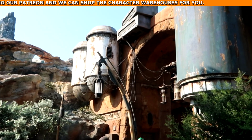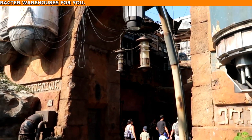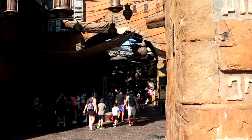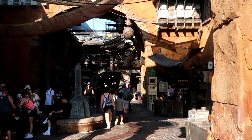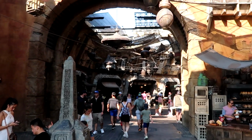I think we're just gonna dive right in though. Head right in and check out some really awesome Star Wars Galaxy's Edge merchandise. The theming in here is just on par and absolutely perfect. If you've never been in here before, it is truly a sight to behold. It's like Diagon Alley over at Universal Orlando.